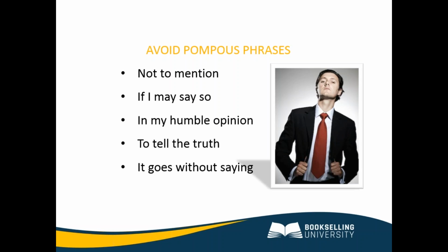Saying not to mention. Well, then why mention it? Or if I may say so. Well, you're the author. Of course you may say so. And that can come across a little pompous. In my humble opinion. Again, without intonation, without body language, perhaps it can be misconstrued in writing. How about to tell the truth? Well, does that mean I haven't been telling the truth till now? That's the implication. And it goes without saying. If it goes without saying, then why are you saying it? You see the difficulty with some of these common phrases that get into our writing.